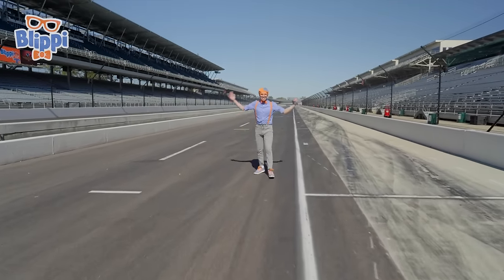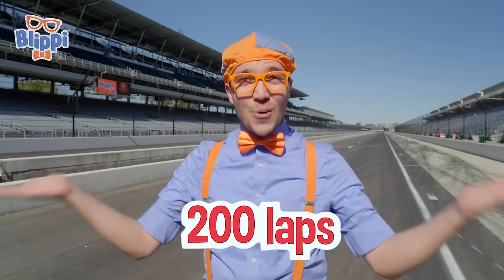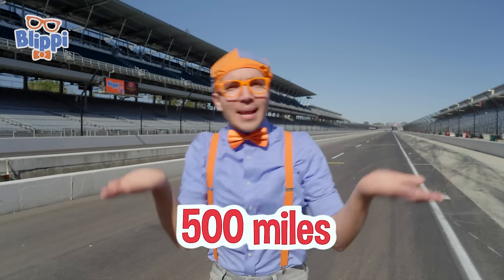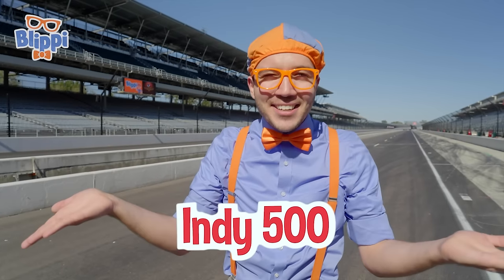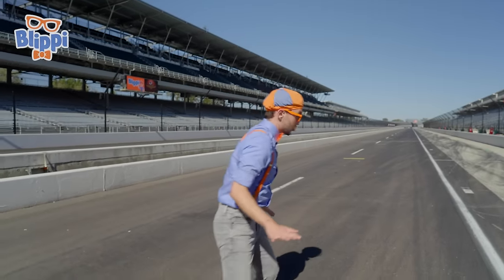Wow, it's so big. This track is really big and really long. It's 2.5 miles. Woo! Yeah, 2.5 miles. And the drivers do 200 laps. Whew. That means 500 miles. Whoa, wait a minute. 500 miles in the 500? Oh, that's why they call it that. So silly. Wow, this is so cool.